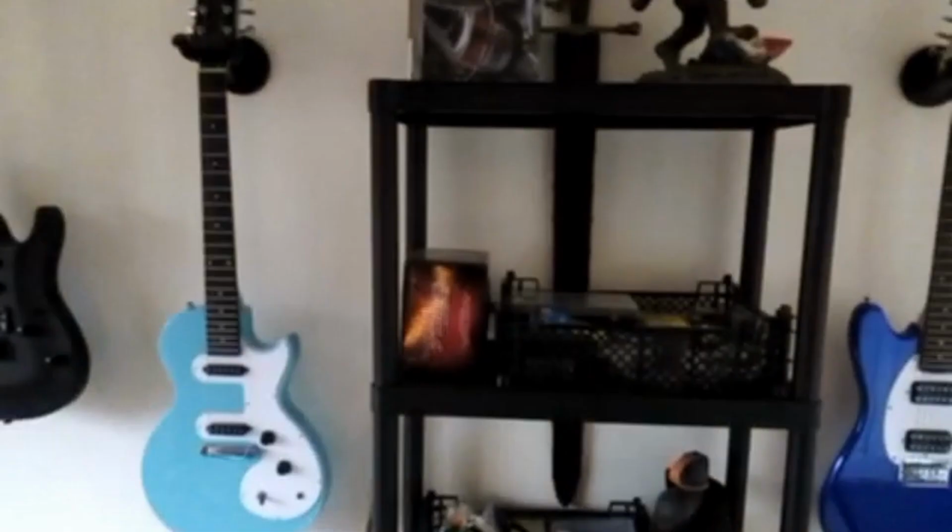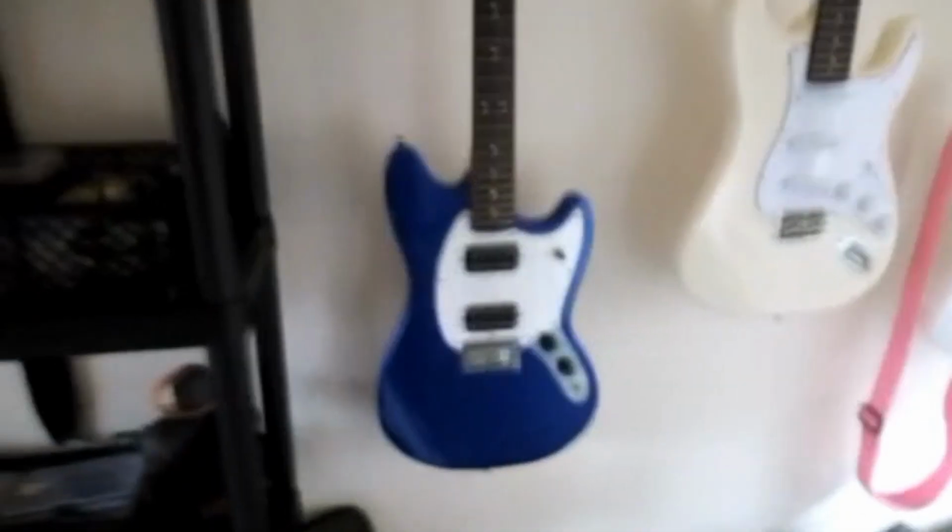This is some of our adventure gear alongside the guitars. Give you a close up of Bigfoot. Our Crusader sword, can you see it there behind Bigfoot?